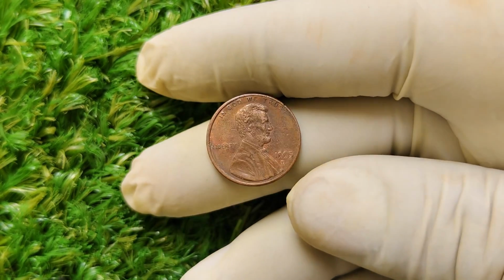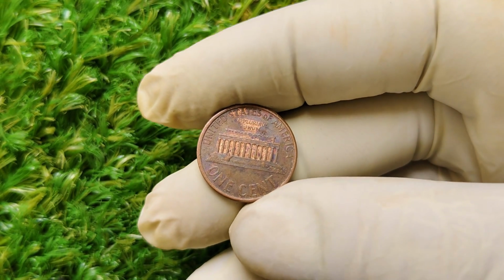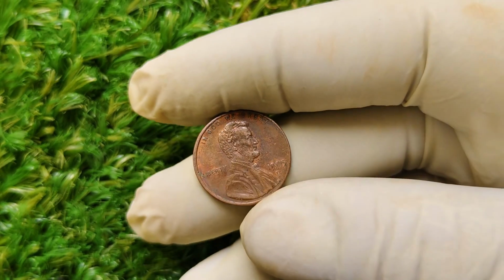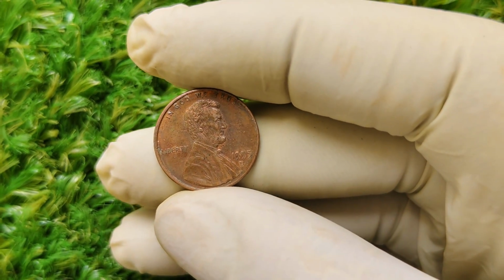So there you have it. The incredible story of the 1995 mint mark Lincoln 1-cent penny coin, a modern-day treasure with a jaw-dropping market value of $77,888. This coin serves as a powerful reminder that sometimes, even the most common-looking coins can turn out to be rare gems worth a fortune.